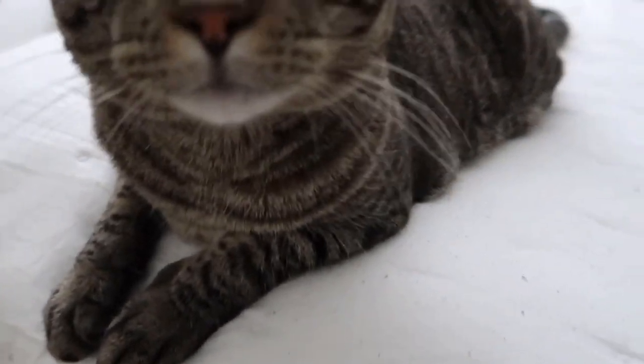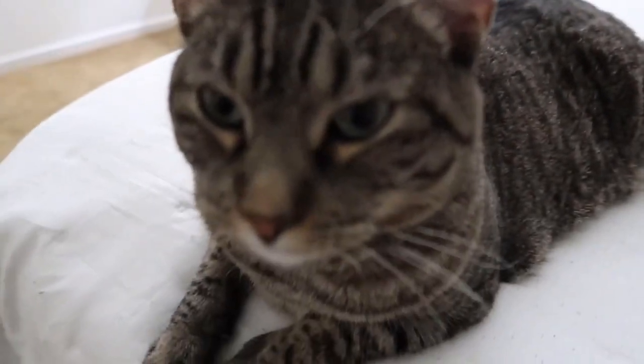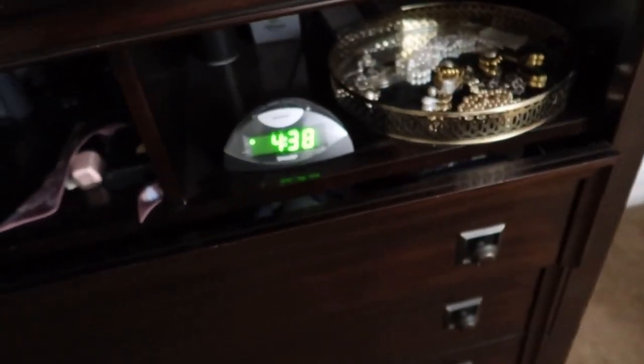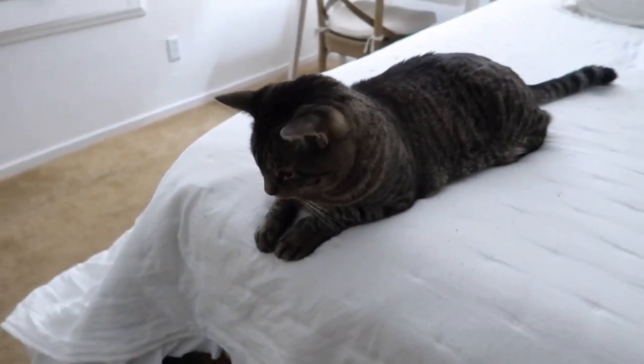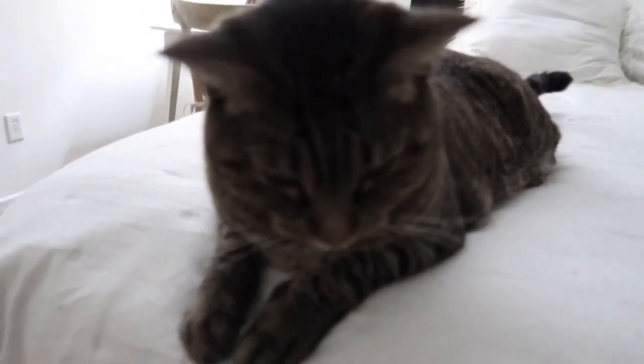Gorgeous, beautiful, amazing muffin. It is super early, guys. It is 4:38. Sorry, excuse my mess. It doesn't matter because Muffin is here. You're cute.